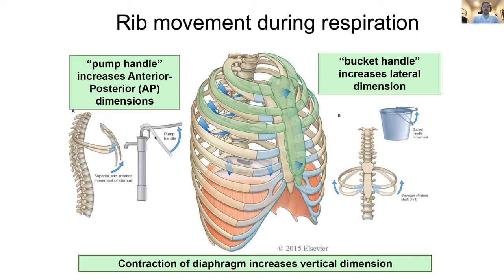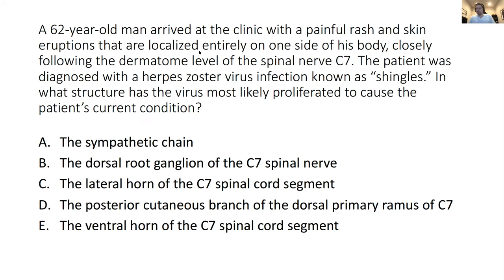You can see here, this is that pump handle, anterior posterior. Whereas the bucket handle goes to both sides. So this is our lateral movement of the ribs. So the ribs are gonna go up, it's lateral movement. But by all means, the most important thing is the diaphragm, it contracting and relaxing. Remember, when it contracts, it makes that negative pressure. So you can breathe in, and when it relaxes, it pushes the air out, okay? So that's gonna be your most important one, but you wanna keep in mind these as well. Okay. Try this one.